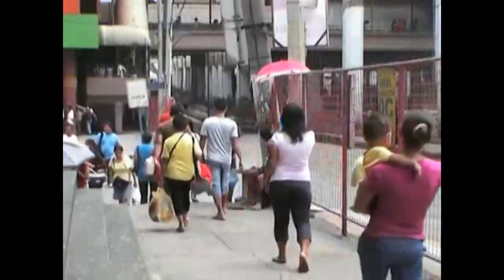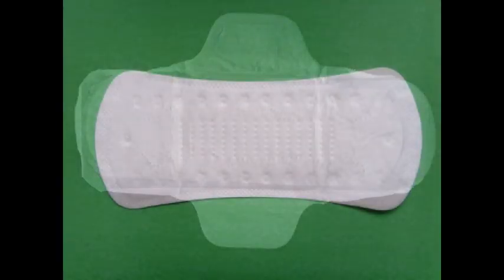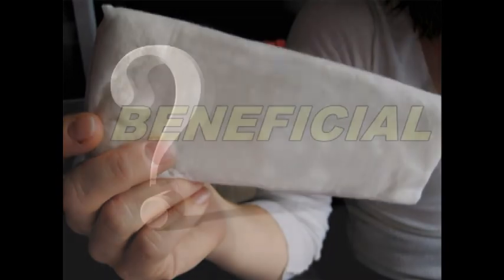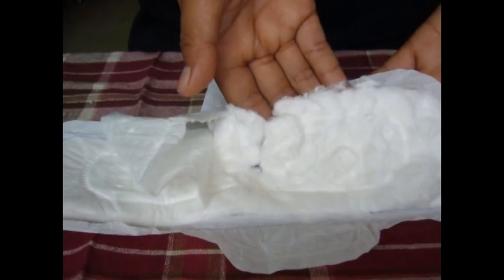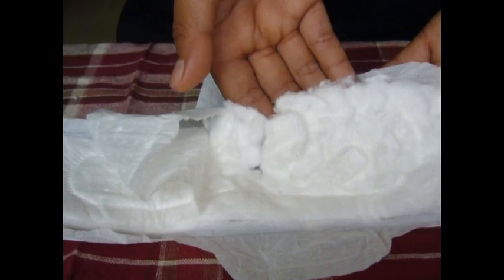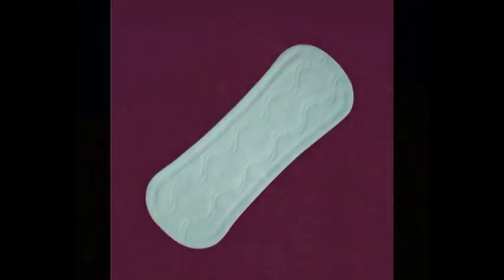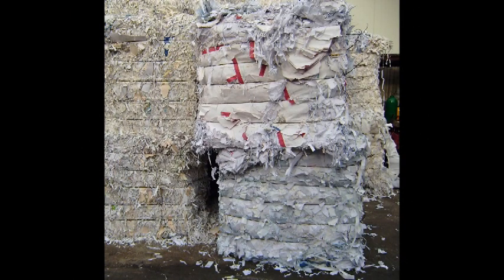On a woman's regular day, and especially during her menstrual period, sanitary napkins and pantyliners are always to the rescue. Sounds beneficial, but do you know that inside your sanitary napkins lie a silent hazard that must be exposed? Most of the affordable sanitary napkins and pantyliners on the market today are using recycled cartons and papers as absorbent pads.